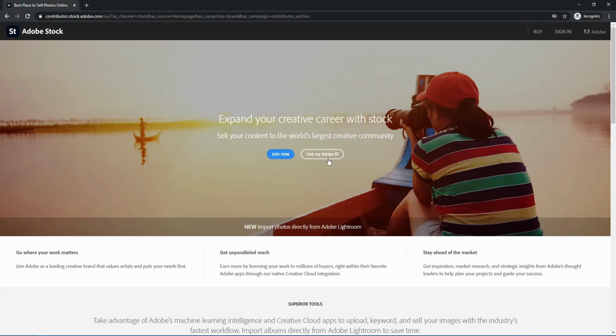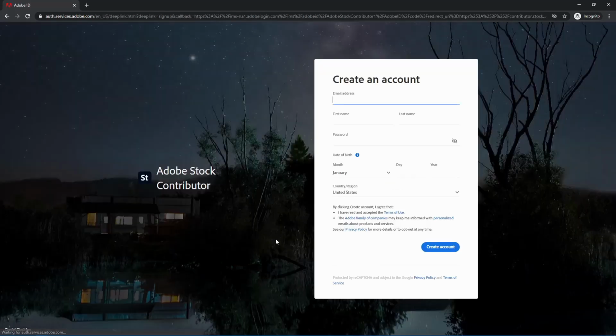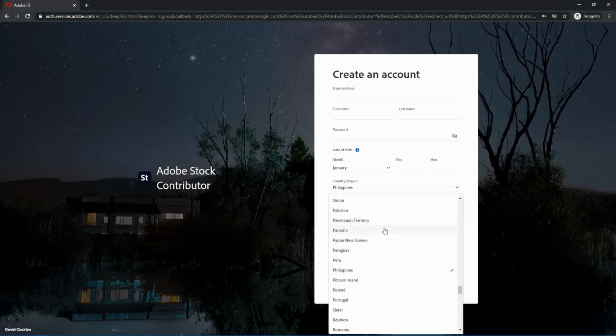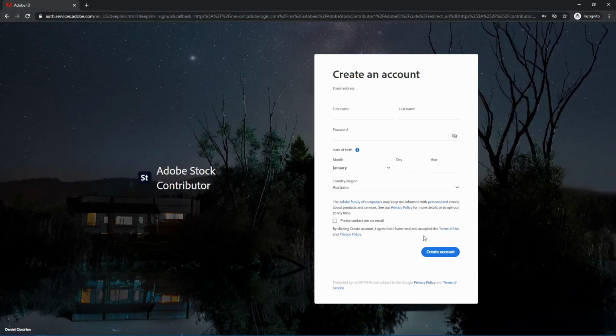You can also make an account, or you can link your existing Adobe ID if you have an Adobe subscription. For now, we're gonna be clicking on join now, and you will be asked to create a new account from scratch. Just enter your email address, first name, last name, and other information. We're not gonna show you how to enter those because it's pretty straightforward.